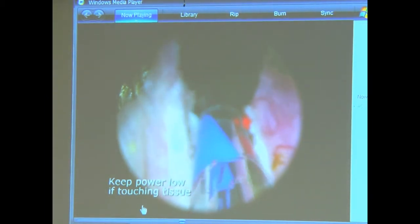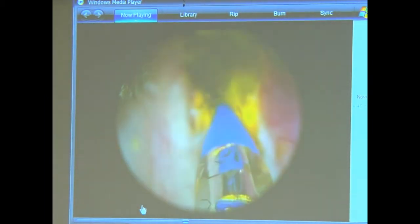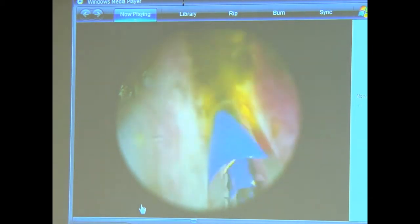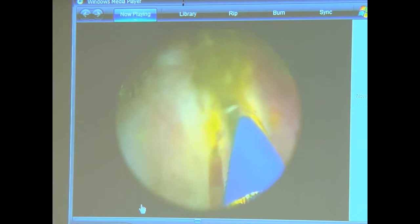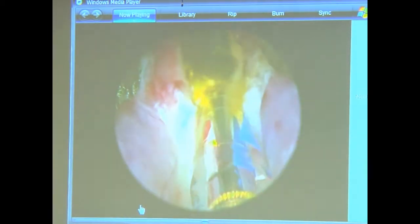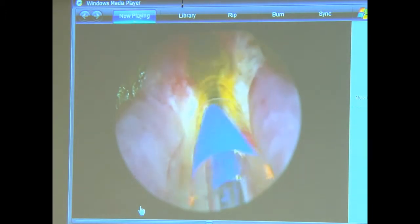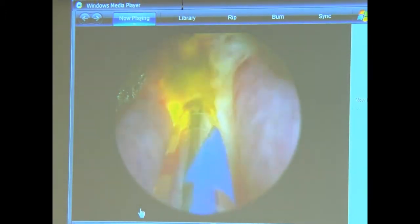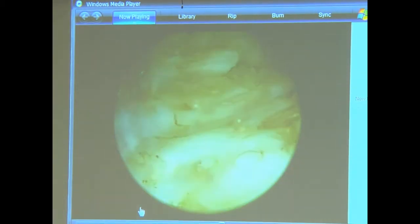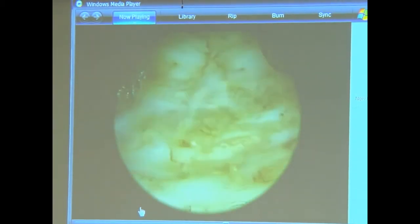But with this, instead of taking those chips, you're flowing the irrigation. There's water flowing the whole time. Those bubbles show you that it's working, and the device is basically just vaporizing the prostate and creating an opening. The surgeon is just getting going, creating a working space. And that's what it looks like.